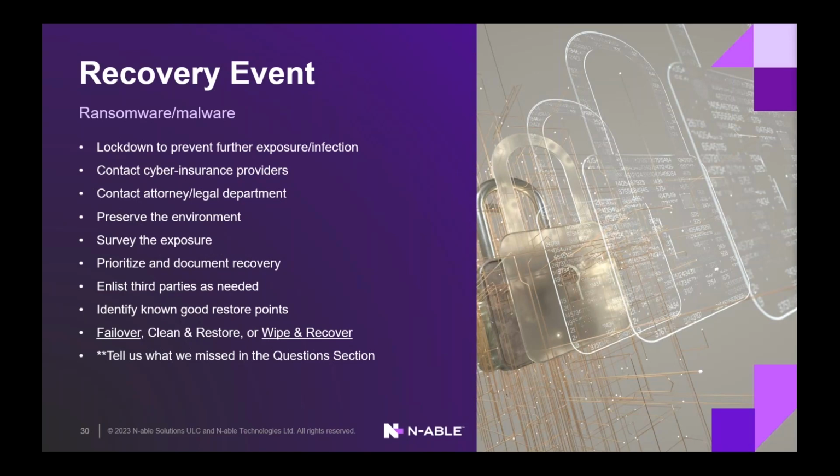Preserving the environment might mean that you can't restore to those laptops and to those servers. You have to pull the hard drives out of those systems, replace those hard drives, and then recover the machines. Or you might have to restore to different hardware or to a cloud environment while that environment's being reviewed.